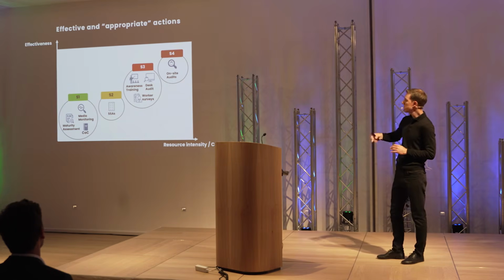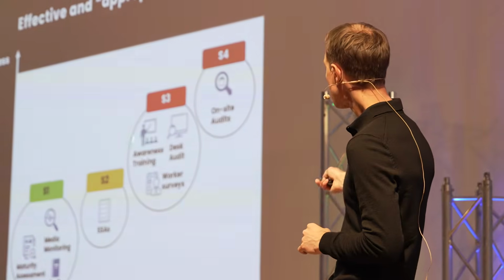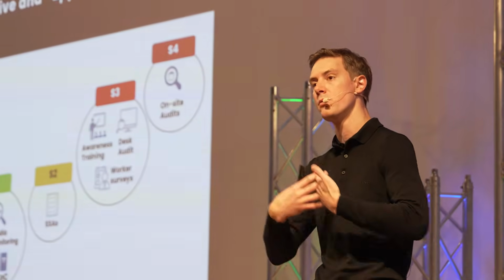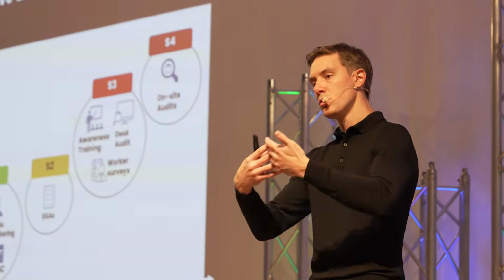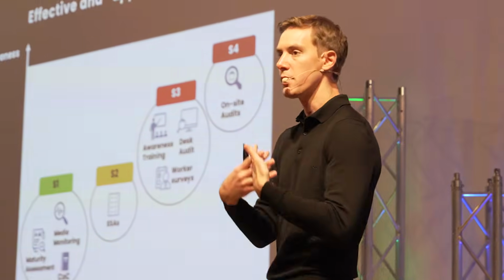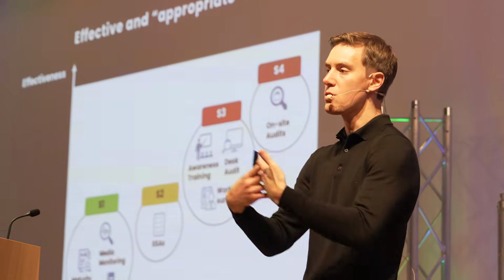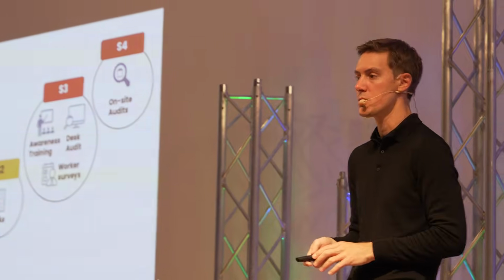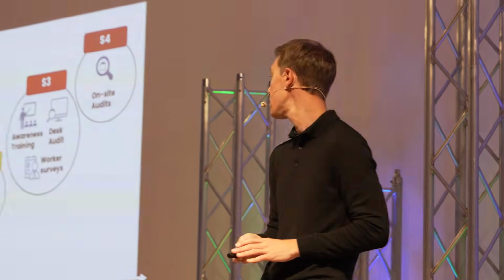But we need to realize that the more effective measures are also more resource intensive and more cost intensive. So we need to work again in a risk-based approach to typically start with the less resource intensive and less costly actions and work towards the most resource intensive and costly actions that are also typically the most effective actions. So again, we are in the risk funnel, and the action platform is built on the foundation of starting with the risk suppliers.